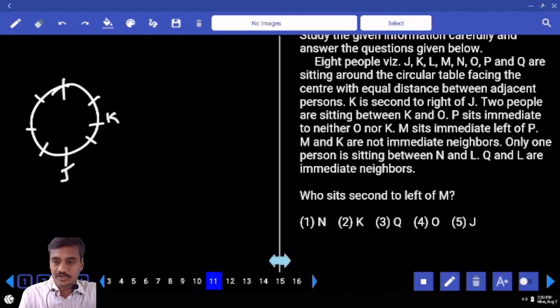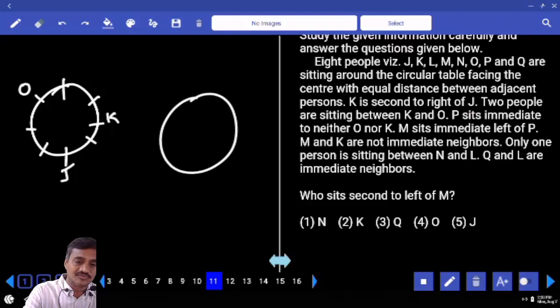Then there are only 2 people between K and O. Now 2 people between K and O can be either to the right hand side or to the left hand side. So how many possibilities do we have? There are 2 different possibilities. J is here, K is here, and O is at this place.